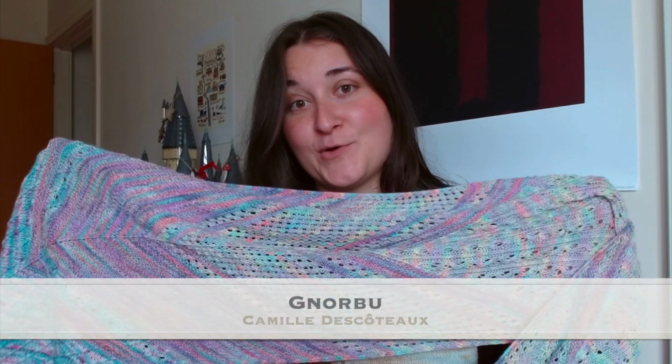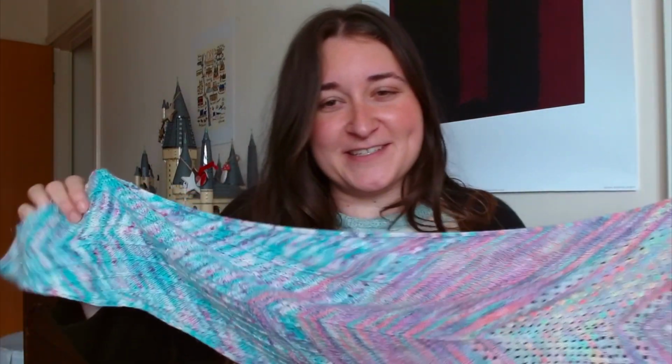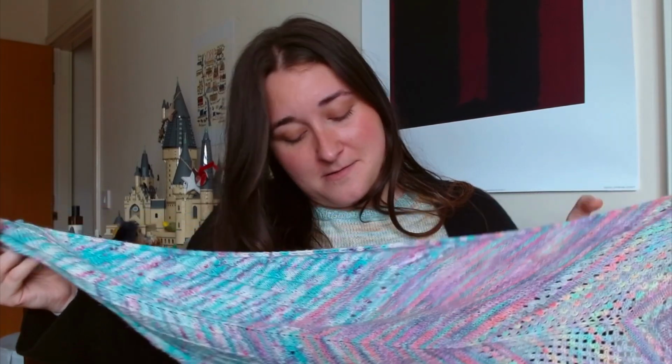I finished the Gnorbu shawl. So on my German episodes, like with my English ones, I was complaining and being all like, why can't I finish this? Why do I struggle so much? And then people comment and say, you just need to find a way to motivate yourself and just get through it, and you know, it looks beautiful. And people said it in my English videos as well, like, oh, but the colours and everything look so amazing. And then I just did it.